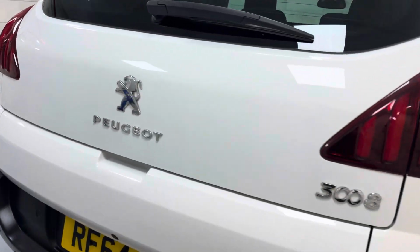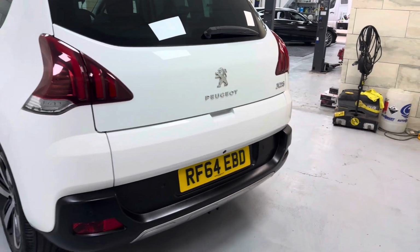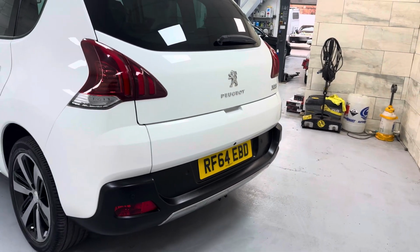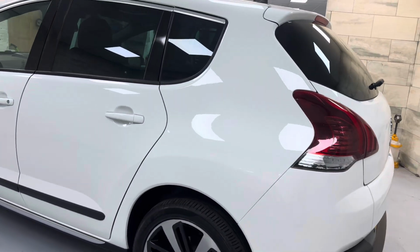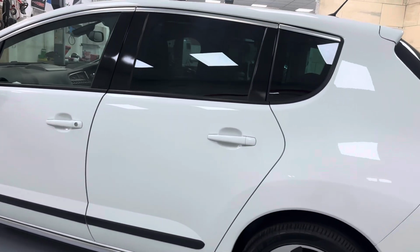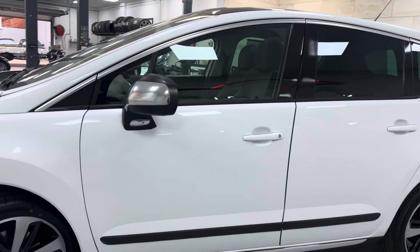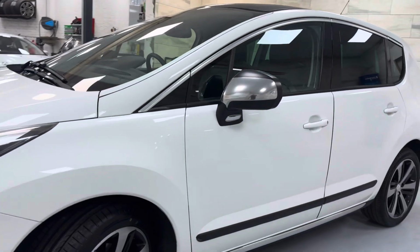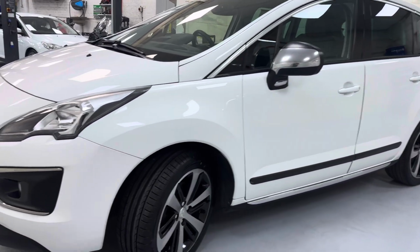Split tailgate, reverse cam, your reg number there for any checks you may wish to carry out. But I think you'll agree, this is about as clean as you're going to find for a 10-year-old vehicle. We do try and prep our cars a bit better than other dealers. I'm not saying we're the best, but we do go above and beyond.